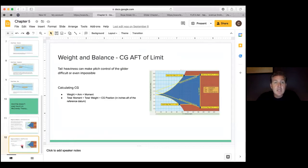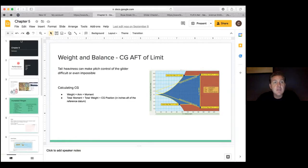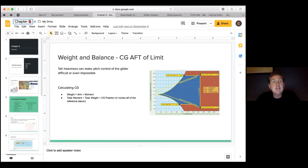Cool. All right. So with that, that's a really quick review of chapter 5. I'm going to jump into chapter 7. There's actually quite a bit that moves between those two chapters, unless there are any questions here.